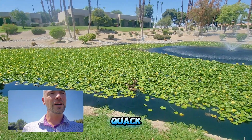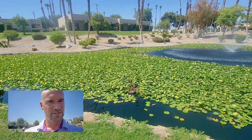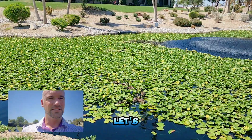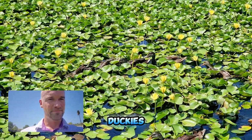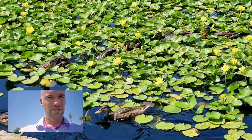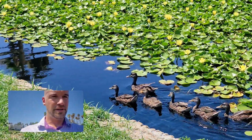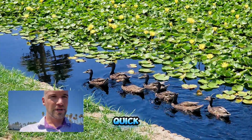Bark, bark, bark. See if I can zoom on these guys for you. Oh, that's me. Oh no, let's not look at that. There we go. Hey duckies. Quick, quick, quick. Follow the leader. Quick, quick, quick.